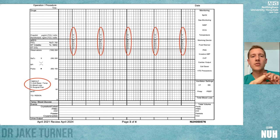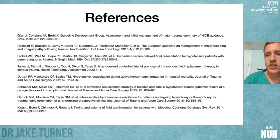So that's everything I wanted to talk about. Thank you very much. Make sure these references are available to anybody who wants them. I would advocate reading that editorial by Matt Wiles. It's excellent. It summarizes that evidence much better than I ever could.